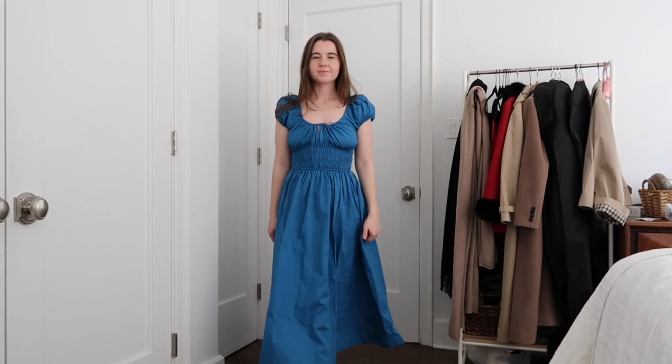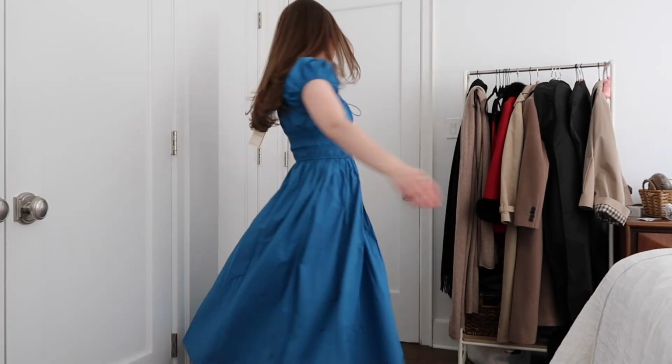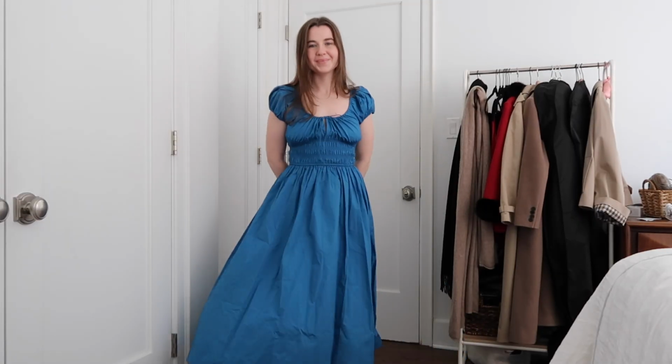It's very substantial, it's thick, it's not sheer at all, which I know is a concern with some of the other colors and prints in the Quinn. So if you're looking for a not sheer Dôen dress, this is a good one to buy.